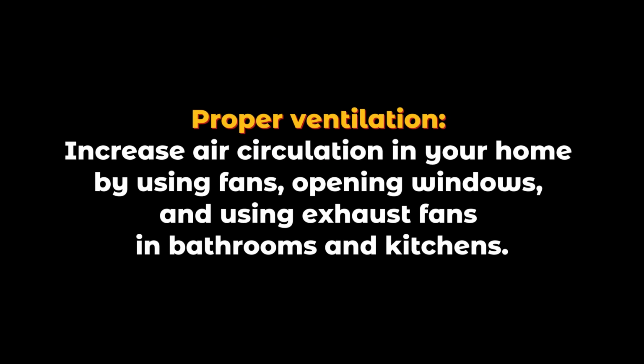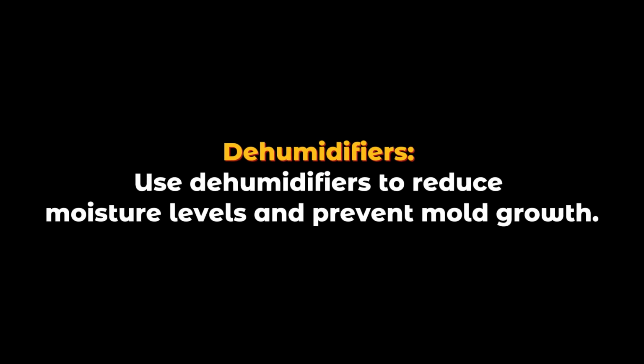Proper ventilation. Increase air circulation in your home by using fans, opening windows, and using exhaust fans in bathrooms and kitchens. Dehumidifiers. Use dehumidifiers to reduce moisture levels and prevent mold growth.